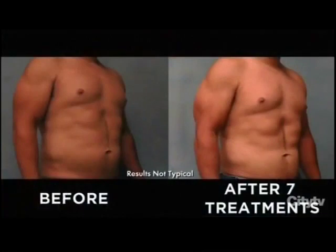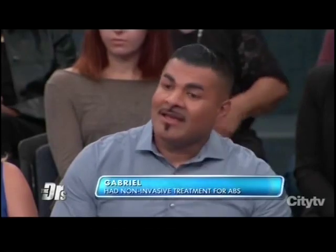So, Gabrielle, you also wanted a more chiseled look, especially when it comes to your abs. Did you achieve it? Let's look at your before and afters. So, what about you? Are you happy? Yeah, my dilemma was before this, I had a little bit of knee problems and a little bit of back problems, and my posture was a little bad, so I wouldn't always sit up straight. And my core totally turned around.